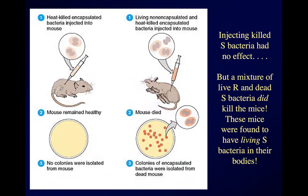the mouse. Griffith found that you could take S-type bacteria that he'd killed by heating, inject them into the mouse, and nothing happens, right? Dead bacteria are just mopped up by the body and they don't cause any harm. So he mixed a mixture of live R and dead S and found, much to his surprise, that holy cow, that did kill the mouse.